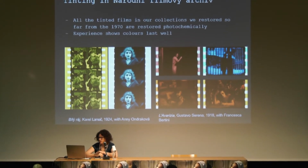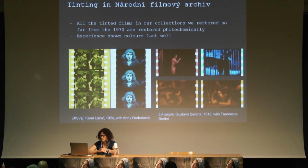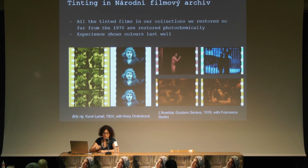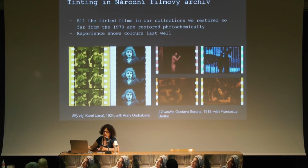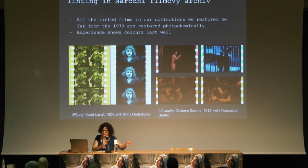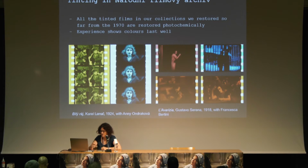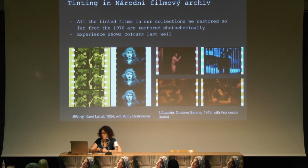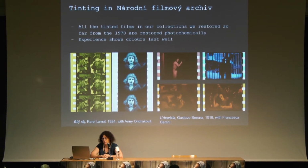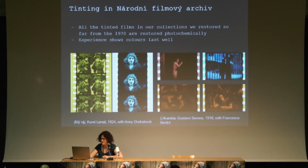So we decided to continue, because it's the best solution we found for our collections. And in the 90s the system became better, because Mr. Ledecky, who is making it, found a solution so that we don't need to cut the print into different color parts in order to make the blue, the yellow, and afterwards edit each print. So it's not needed to cut the film anymore. We decided it's a very efficient and beautiful way to do it. So all the tinted films in our collections are now photochemically restored also.